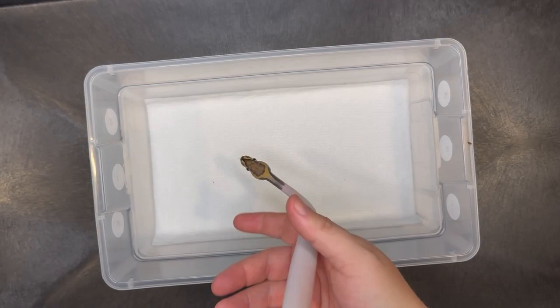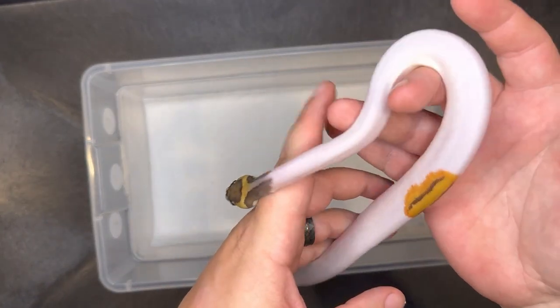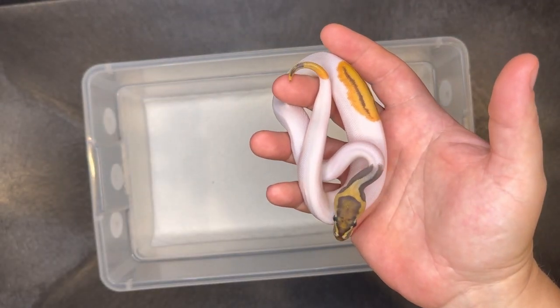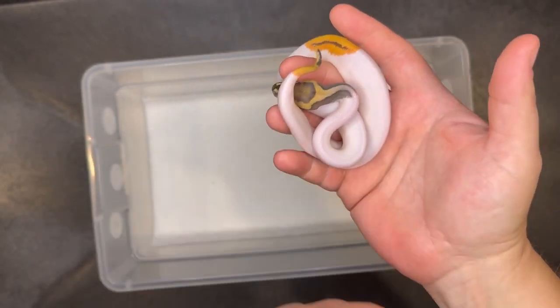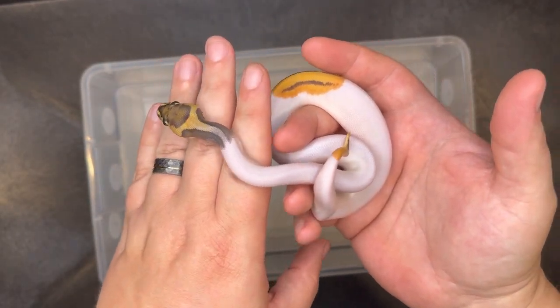Male. Very powerful male for me to have in my collection. It's like one step up from the male that I used to sire the clutch. He's the same animal except for a het hypo. So now we have a hypo version of that male. He might be ready to go in 8 months or so. Let's get him put away.